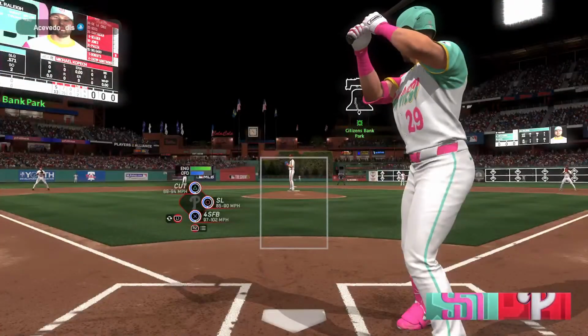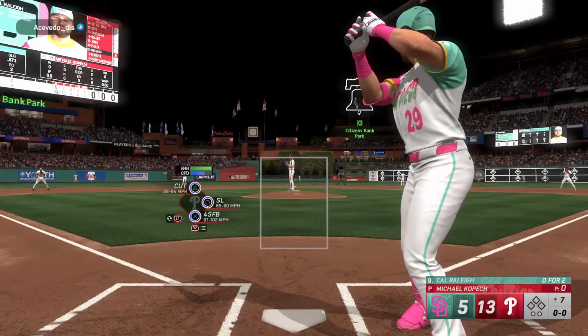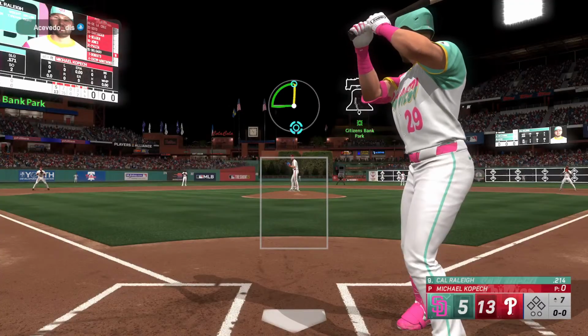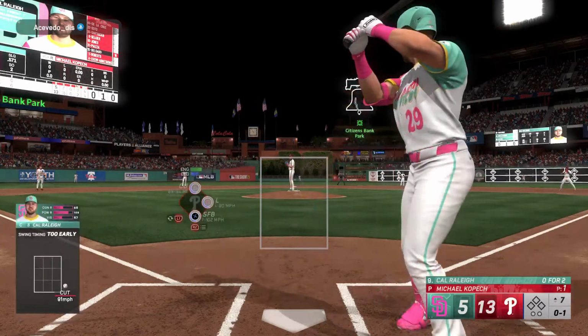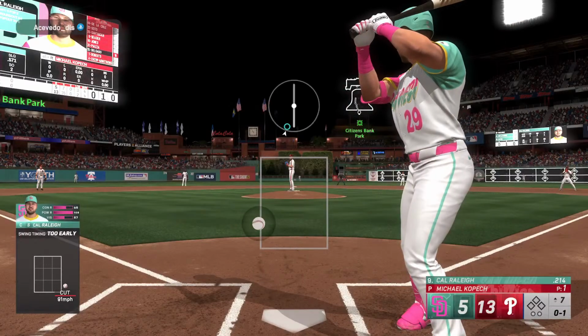Michael Kopech gets handed the rock out of the pen. And we all know about his slider. It's just filthy, man. And one of the better ones in the game, I'd say. Spin rate's very high, and it just breaks a ton. 0-1.